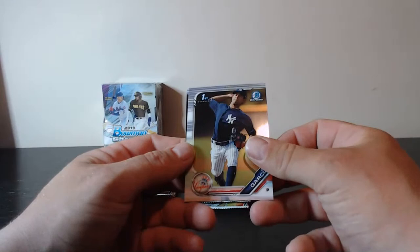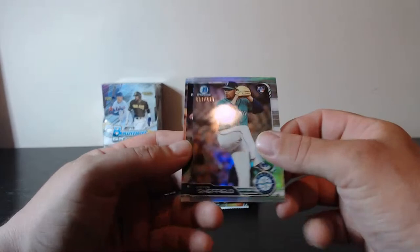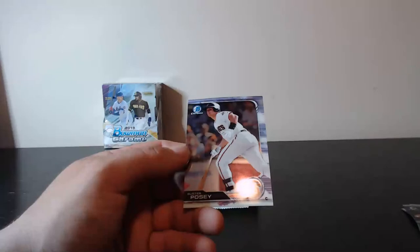First Bowman, Davey Garcia, Yankees. First Bowman, Francisco Morales, Phillies. Rookie Refractor, Justice Sheffield for the Mariners, 97 to 499. Blake Treinen, Buster Posey.